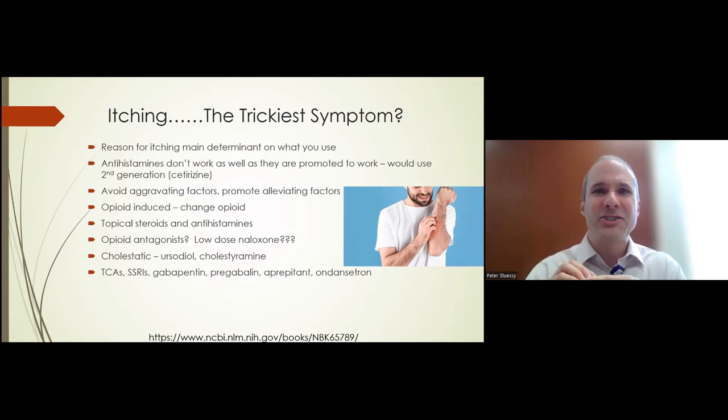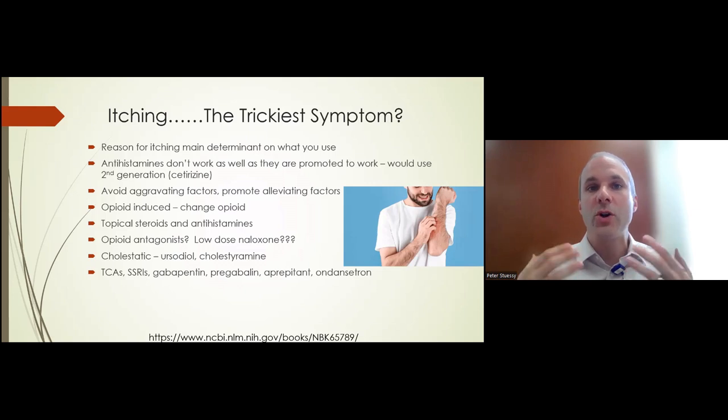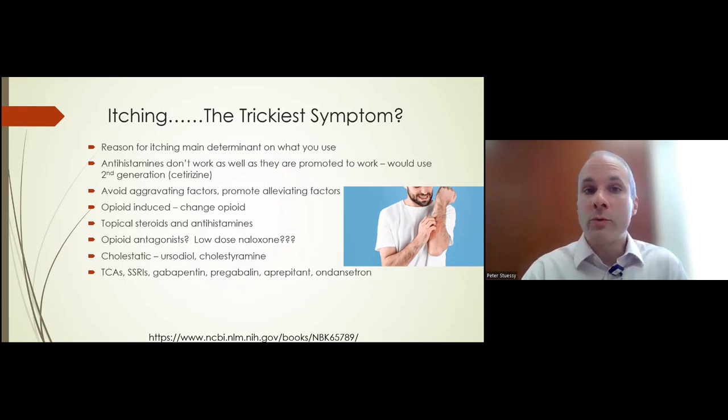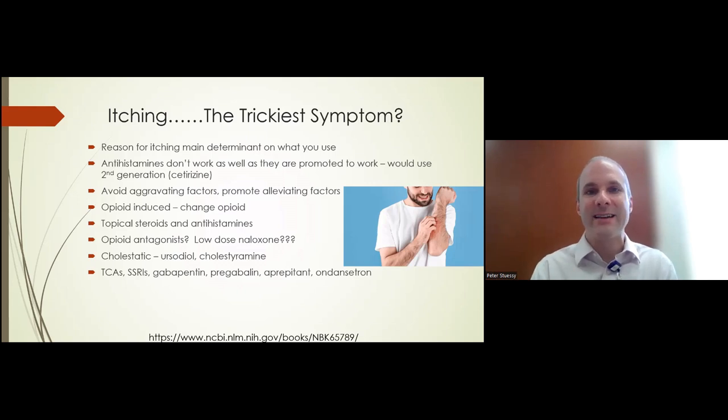Lots of patients just don't take great care of their skin sometimes too, and that can be issues. Obviously the aggravating factors, and then help with alleviating factors. Good moisture, if they have really dry skin, good moisture control and those sorts of things are very important. And opioid induced, what I've done is just change the opiate to a different class if you can, if that's happening. It's a known possible adverse effect of those agents. You can try topical steroids and antihistamines if it's localized. I mean, obviously, if it's everywhere, full systemic, then that's not as helpful.